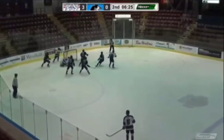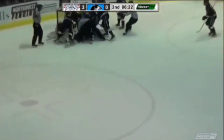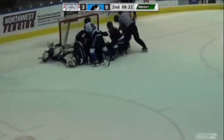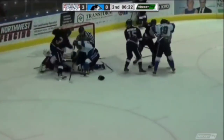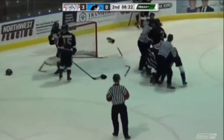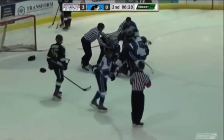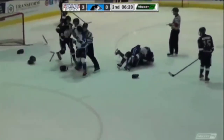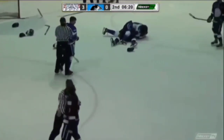And on goal, takes a shot deflected in front over top of the net. West Sabres get pounded. This is crazy. Here we go. Number 10, Mason Windsor just pounding on West Haver. Ryan's being taken down by Easton. Off to the side, West Haver's taking a hit. He's got his man, they're going at it. Number 20, Wyatt Arts. Gonna be a lot of penalties here. Ty Easton being restrained by the linesman.